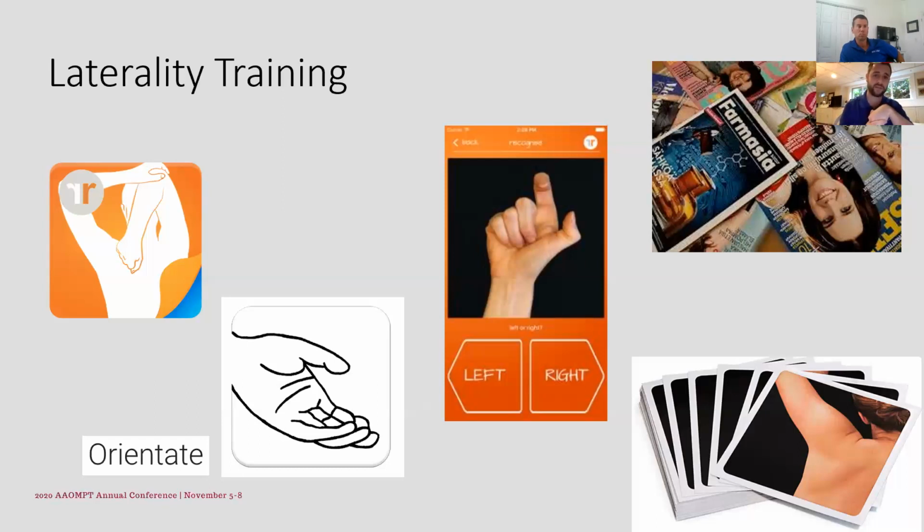So the nice thing about using an app is that the patient can take this home and they can work on it. Typically what you're looking for, normative data on laterality training, is you want to see roughly less than 2 seconds per image, and you want to see greater than 80% accuracy on this. If they aren't meeting that threshold, then typically they need to continue working on it.